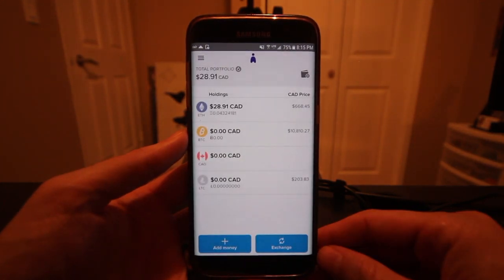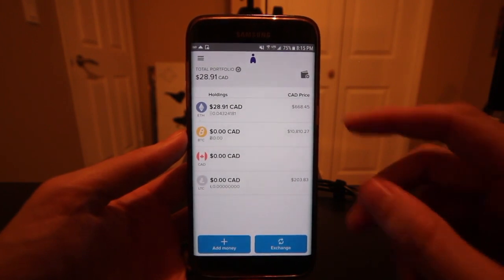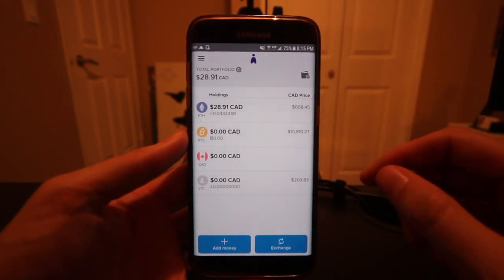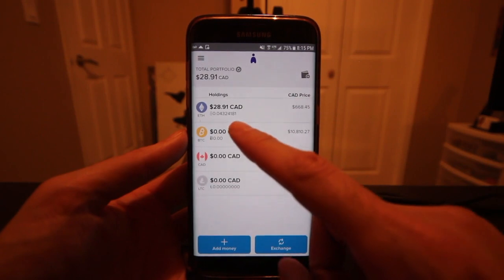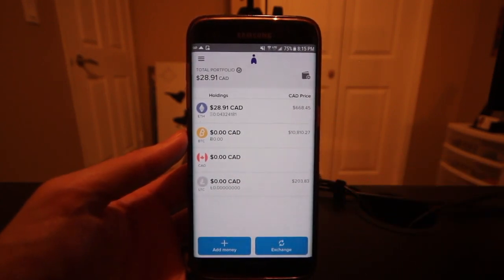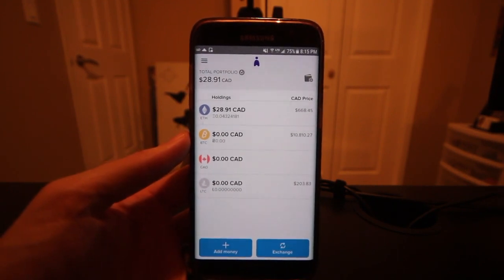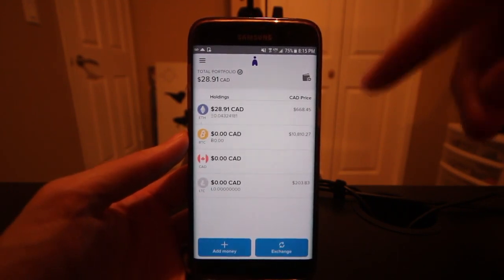And I'm sent back to the main screen, and I can now see I have about 28.91 worth of Ether sitting there, and my Bitcoin balance is zeroed out. Now, there is something I wanted to touch on here, and this is the most interesting part of this wallet.